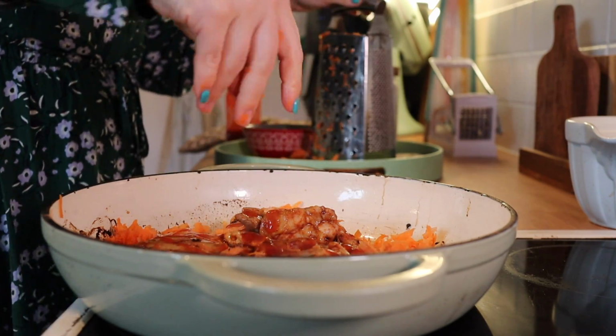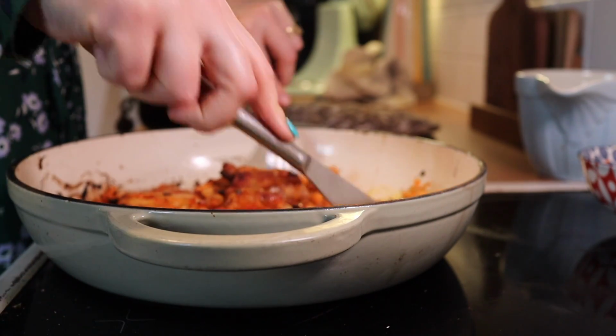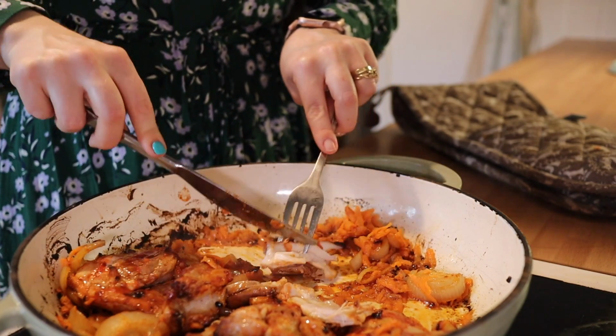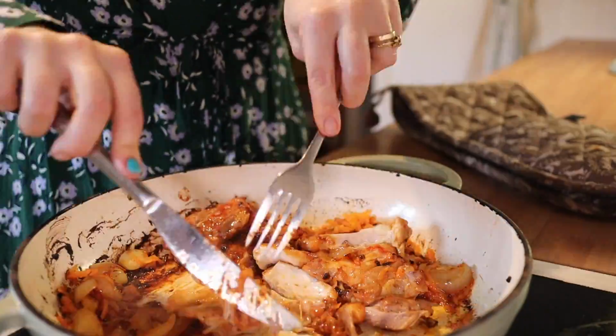The great thing about chicken thighs is the more you cook them, as long as you don't overcook them, the longer you cook them, the more tender they tend to go. Chicken thigh fillets are so much better money-wise, but also they're just so much better than chicken breasts. So I always use chicken thigh fillets.